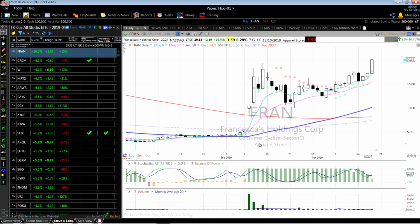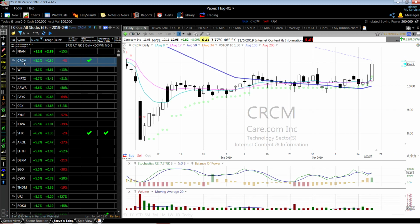Just to visualize the trend. Put me on the right side of the trade. For stocks that are in an uptrend, you don't try to short them. I don't care.